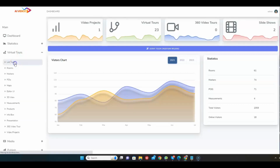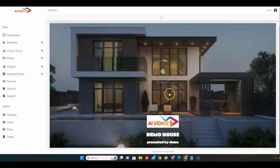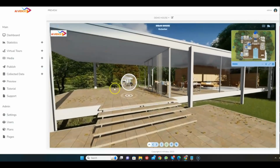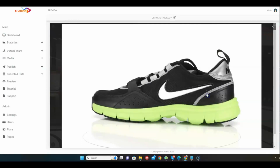Let's take, for example, you can create a virtual apartment tour for a real estate company. So instead of their clients coming for a physical inspection, they can do this from the comfort of their home. A virtual apartment tour, as you can see, so they can see the whole thing. With AI videos, you can create amazing interactive 360 videos like this.